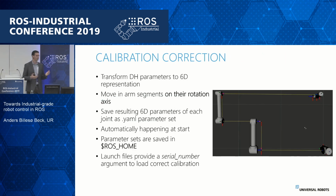As ROS uses 6D transformations, I think our tech support gets this question around once per week: how do we go from DH parameters to any other transform? So now we at least, together with SI, did it once and for all. If any of you guys are curious about that, we have a good reference implementation of that in the ROS driver.